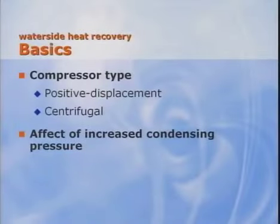Mick, will you now cover the basics of lift and positive displacement compressors? You bet, Court. When applying heat recovery, it's important to understand that different compressor types respond in different ways to condensing conditions. Positive displacement compressors, scroll, helical rotary, and reciprocating, react to condenser pressure differently than do centrifugal compressors. Regardless of the compression method, the condensing pressure, and therefore temperature, must be kept below the allowable limits for the chiller. This limit information can be obtained from the manufacturer.